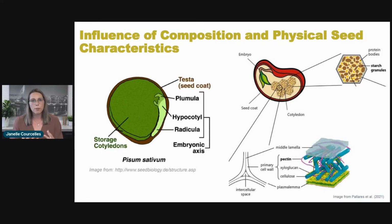So you'll note there's a couple fibrous components like pectins, xyloglucose, cellulose. So we do have a pretty rich concentration of all of these macronutrients within that internal portion of the seed. And then pulse seeds are also surrounded by an external seed coat, which is mainly composed of insoluble fibers.